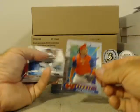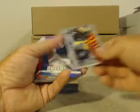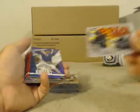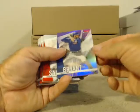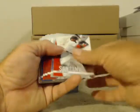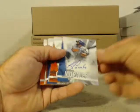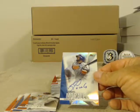JD Martinez, refractor. Rodriguez, basketball. Arenado breakthrough. Chris Bryant, purple, 198 of 250. Trea Turner, refractor. Kendrys Morales, refractor auto.